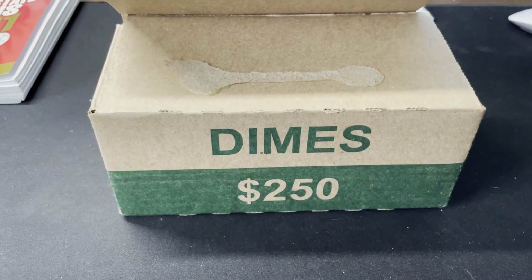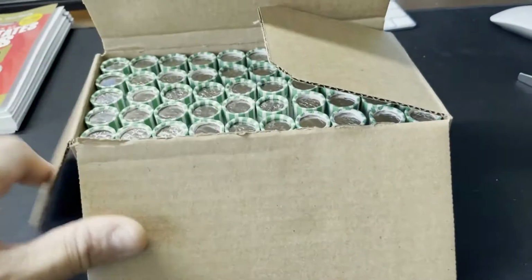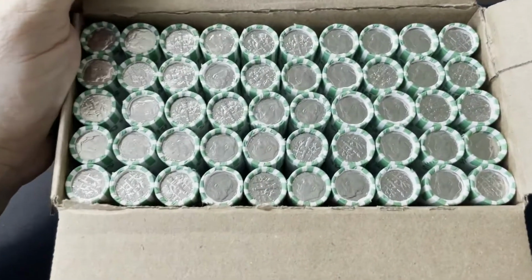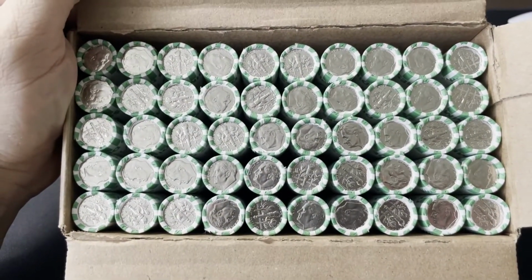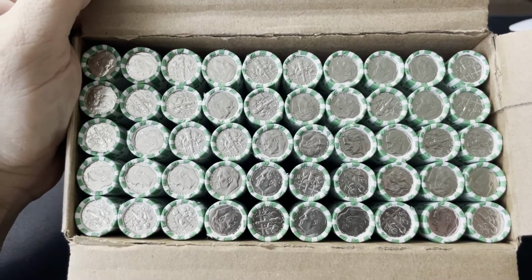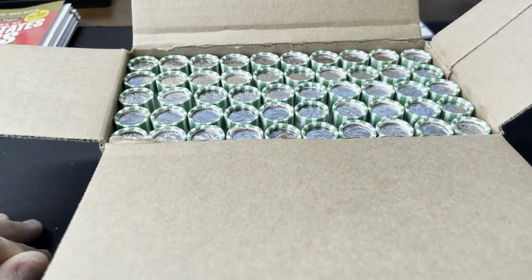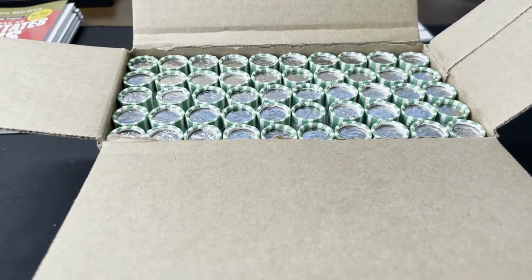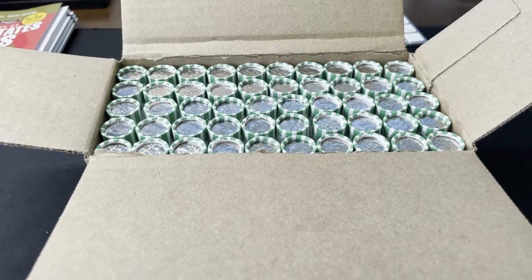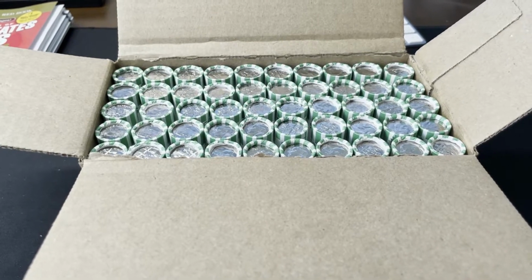Yep, it's back for another box of dimes. So I went to the bank, got another box of dimes. Guess what? All 2020s again. Do you see why I hate dimes? All right, no hunt this week. Gonna have to go back, get another box of dimes, and see if I can actually have a dime o'clock video. I'll be back when I have another box.